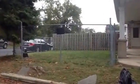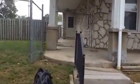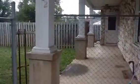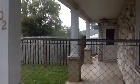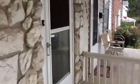On the side here, you have the front portion that you could see, and then there's the privacy fence around the back portion, which I'll show you once we get around the back. So your yard space is on the side, and in the back is your off-street parking. You have a covered front and rear porch, which is nice, and your side porch is covered as well.